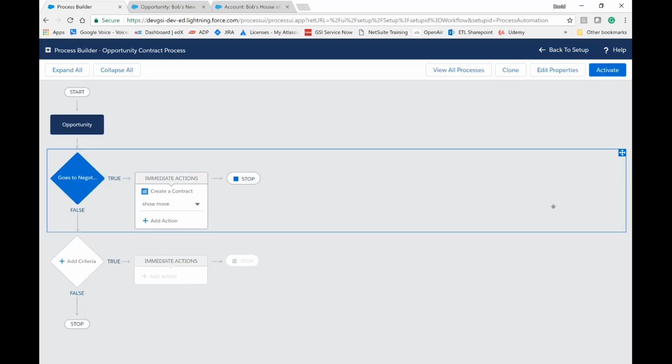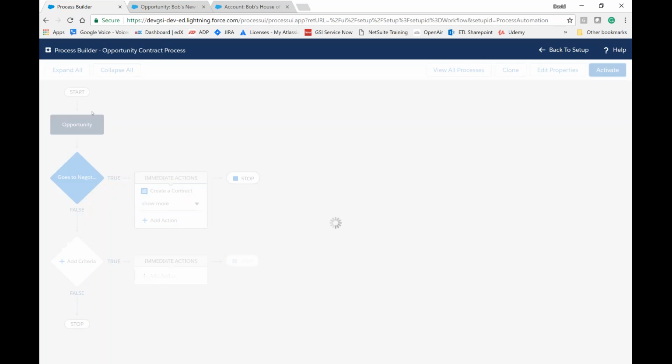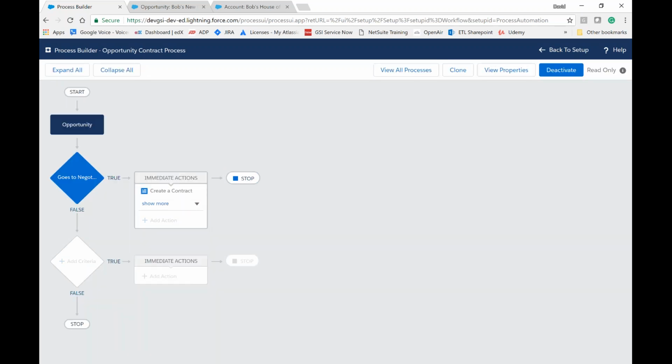And just like with our friend the workflow, we hit activate. And you can see you've got a nice little flow chart of what's going to go on there. And as Oleg pointed out, you can do multi-layers, add additional criteria. You could either have it stop here or you could have it go on to the next step. It's a much easier user interface to work with. So let's go out and test this.